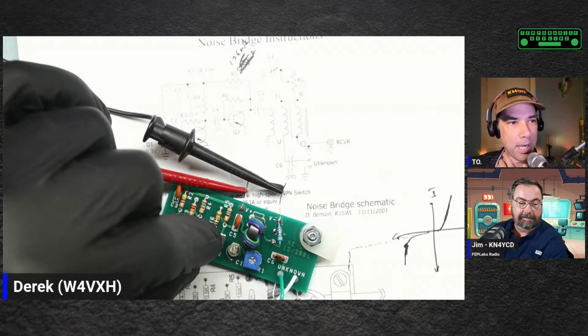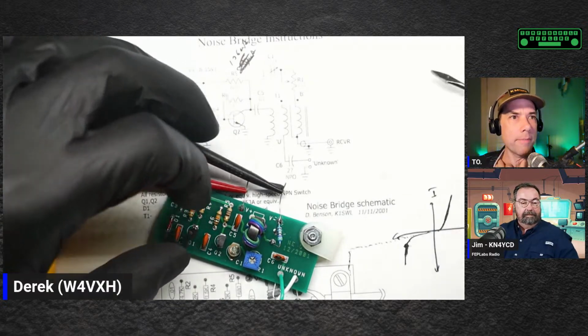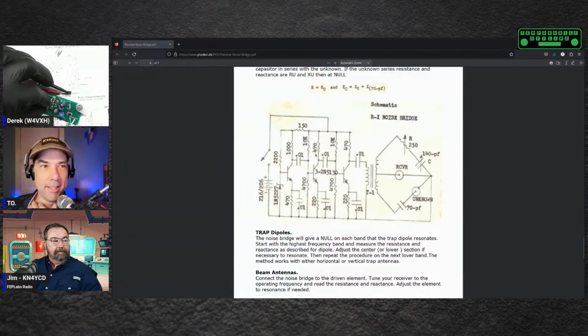KA0NCR just dropped a link to Palomar Engineering in the Discord. Let me see if I can share that out for you real quick. I think it's that one. Yeah, it's that one. So this is excellent. If you guys recognize that, this schematic was done on a typewriter using the Courier font. This is fantastic. Oh my gosh.